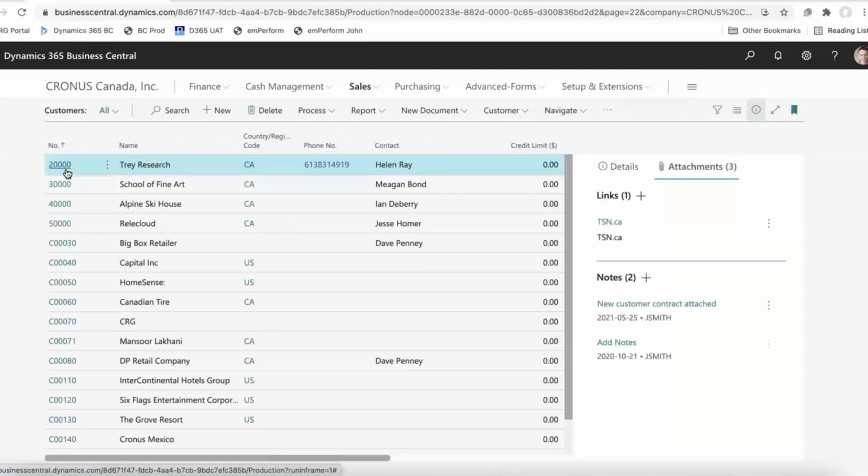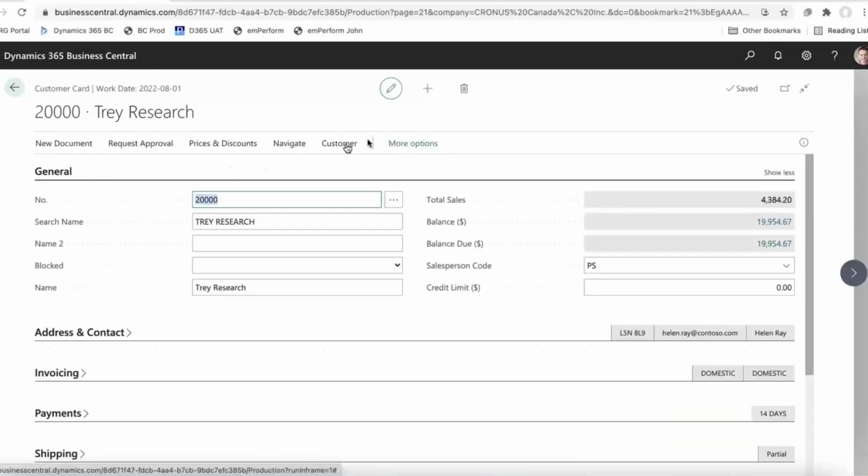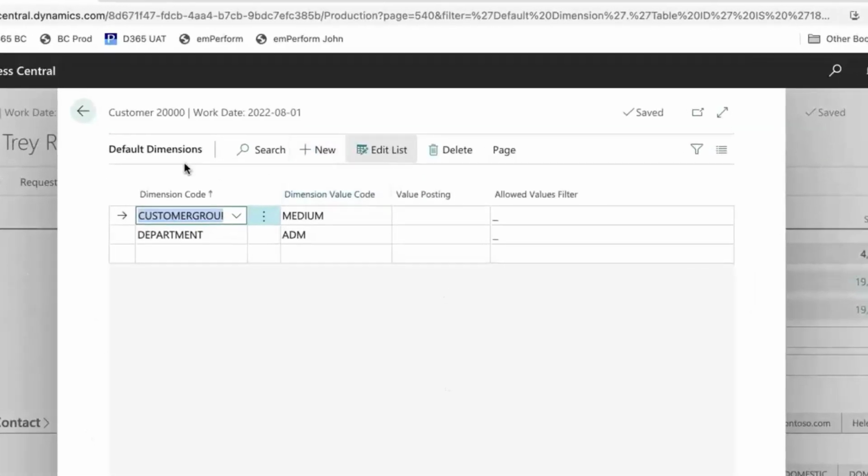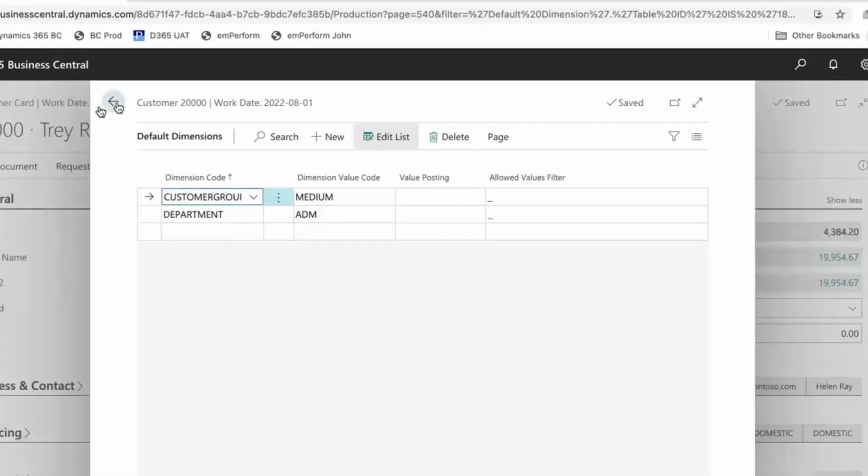When we look at our customer record for trade research, I can come up to the customer and say, you know what, I want to associate some default dimensions. Every time I use trade research, add the medium customer group and the administration department to any transaction related to trade research. What does that do for us?